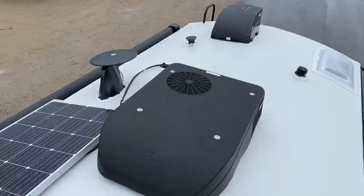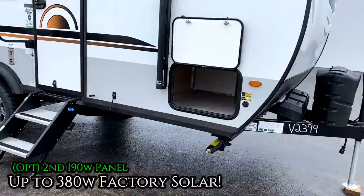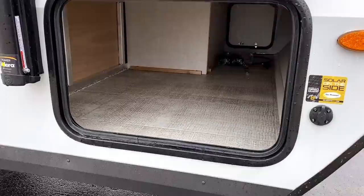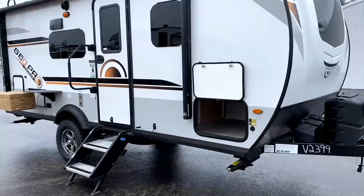One of the things you'll get a better look at is that 190 watt roof solar panel right there. And the charge controller on this is capable of accepting a second one of those from the factory. It's actually offered from the factory as well. Plus, we've got a simple side mount solar prep plug here. So if you add the second panel to the roof and get a portable panel, I don't know that you're ever going to exhaust your 12 volt supply unless you just sit there running the slide in and out constantly trying to make it an issue.